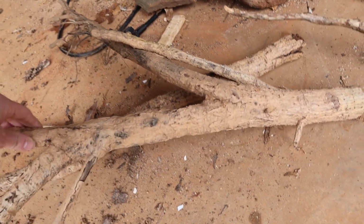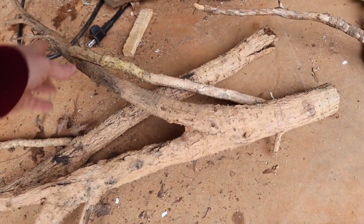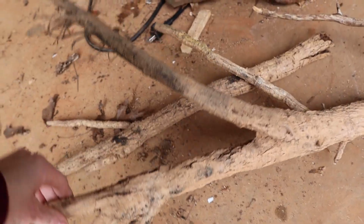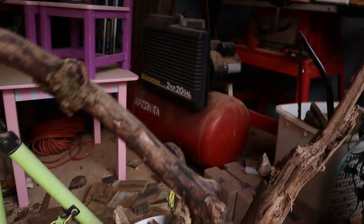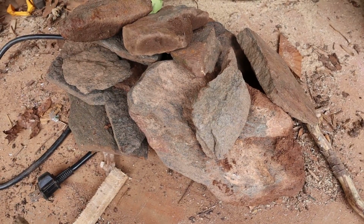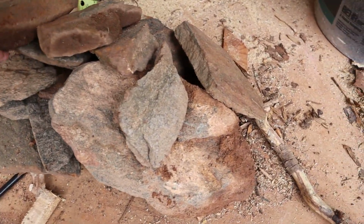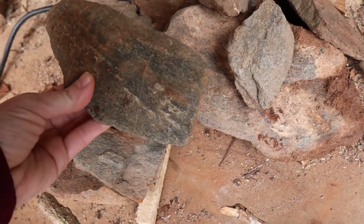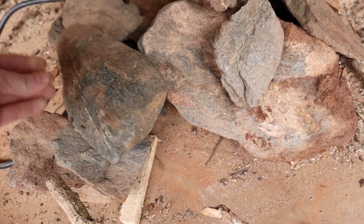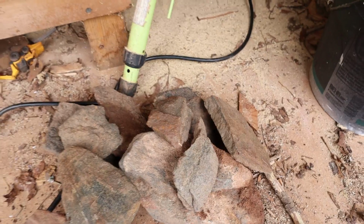These were some roots off of a big giant tree that fell over, so Marty got those cut off. Here we have a bucket full of sticks, just random little pieces. We'll use those. And here's all that slate that I found. There's a bunch of big pieces, nice looking flat pieces that we could pile on top of each other.